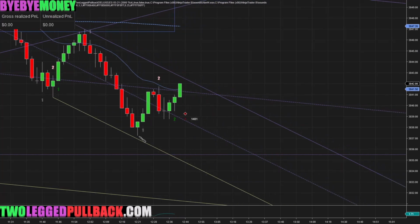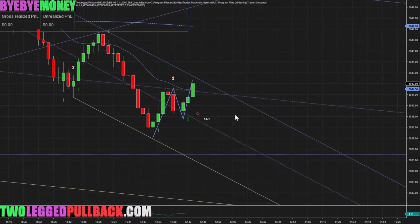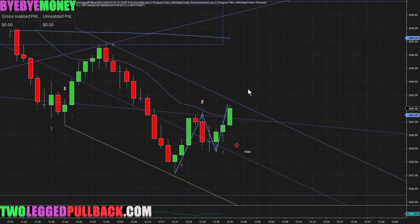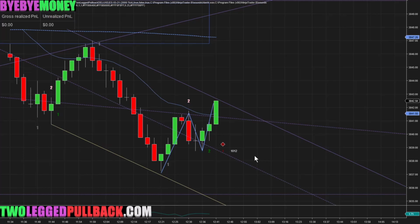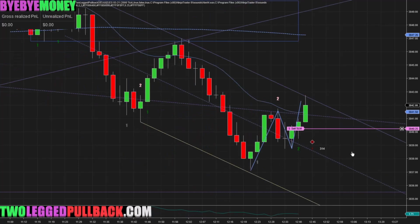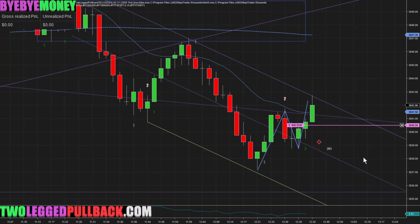Finally, I have a two-legged pullback here. It took forever, but A, B, C. Not showing super strong strength of bullishness here, but we'll need a good signal bar. No runner here because we've been going up and down, so not expecting a runner to go very far. Priming out my order right here. Set this right.